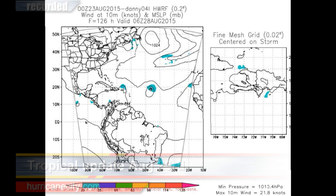But look behind it, there is what would be Erika just north of Puerto Rico, and it doesn't really do much with that either. So the indications are that whatever becomes Erika is not going to be real powerful, but there's a possibility that it could be. Either way, it looks like it's going to be a recurvature situation and no threat for the United States, the way it stands at this point.